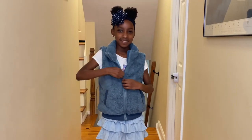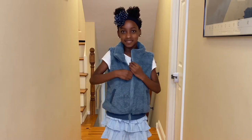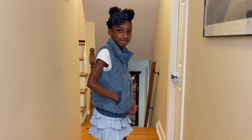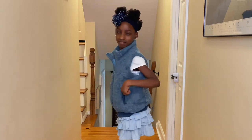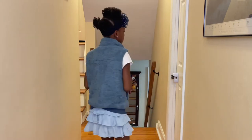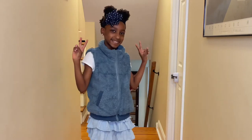So this is the girls' Sherpa coat vest from Lookbookstore. It's a really pretty denim color. It's very soft and fluffy, zips down the middle and has 2 pockets on the sides with a nice pop-up collar. It's a really cute item for a girl's wardrobe.